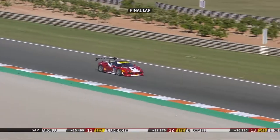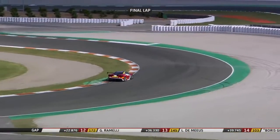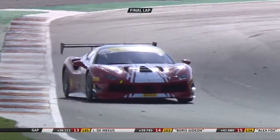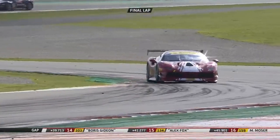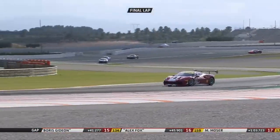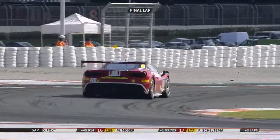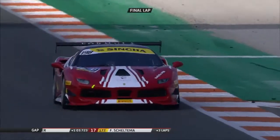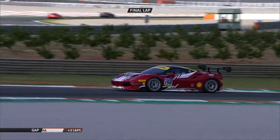So Christian Kinch P2, Ken Abe P3, but Eric Chung is P1 and has 4 more turns to do before he will see the checkered flag, and it will be the first win for Eric Chung this season if he manages to hold on.